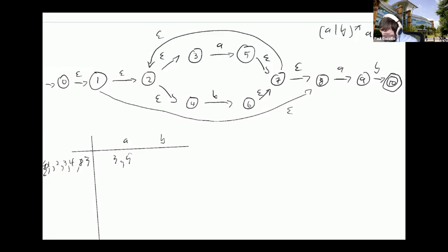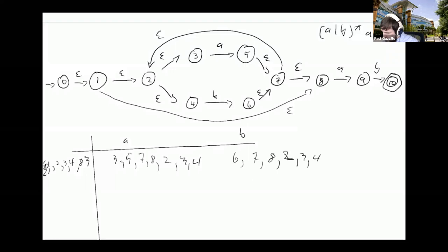Now let's do it this way. So 7, 8, 2, 3, 4. And same for B. B transitions to state 6, 7, 8, 2, 3, and 4. You guys with me on this? If you're still here, I have three twice. Oh, thanks. Thank you.